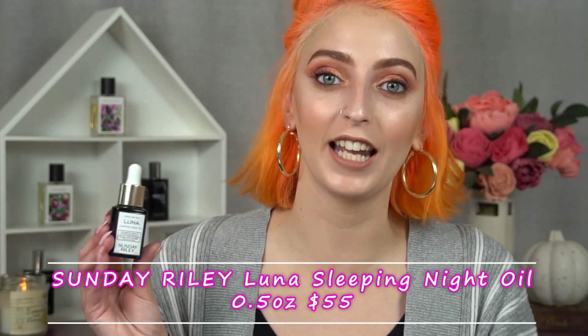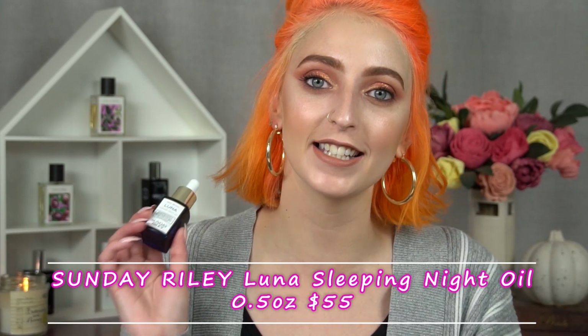The next thing I used up is Luna Sleeping Night Oil from Sunday Riley. This is just a half size. I've been using this product for a while. I think I first purchased it in 2016 along with Good Genes. I purchased the Power Couple Duo. At the time, I don't know if it's still this way, I know they still have that set, but at the time it was a better value to just purchase them in a set versus the full sizes. So that's what I kept doing.